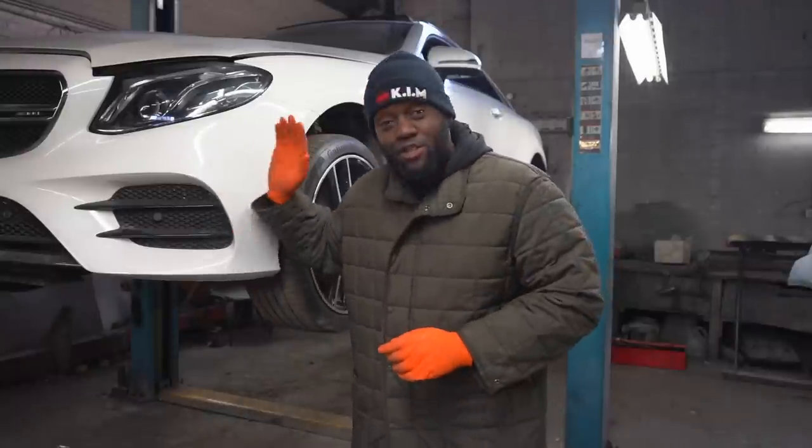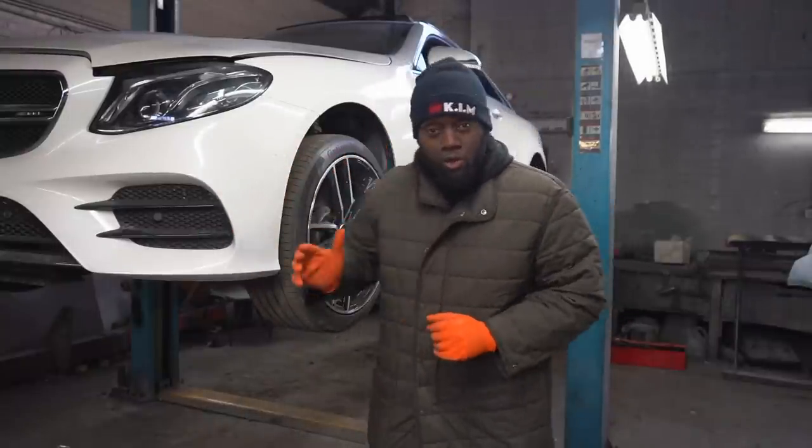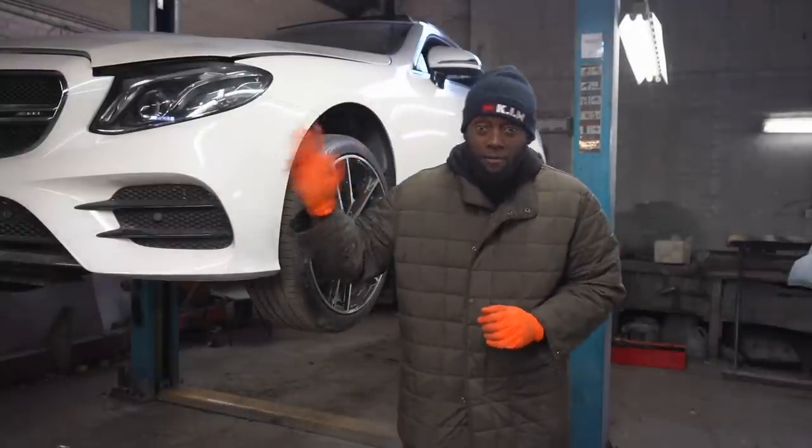Guys, now that we've been able to jack the car up, I can go ahead and remove all the wheels and get all the splash guards for all the other remaining three wheels.